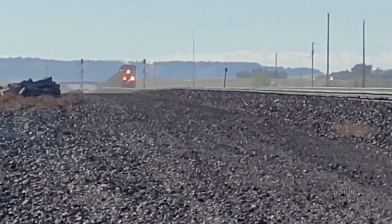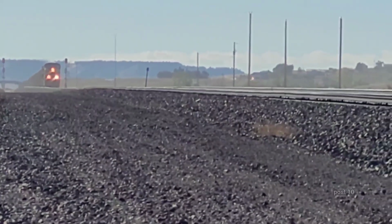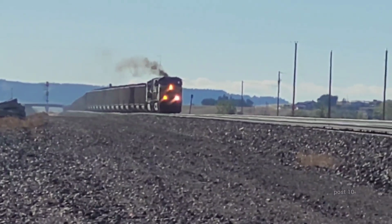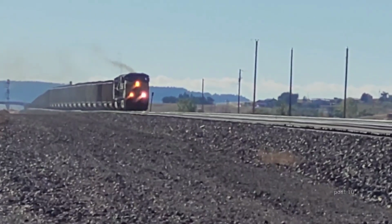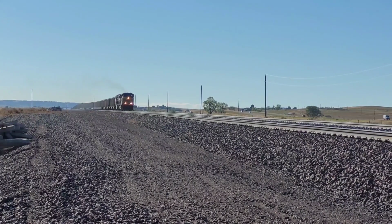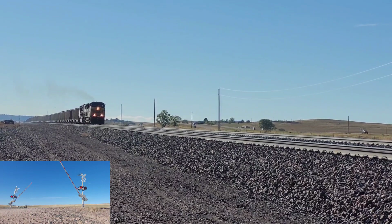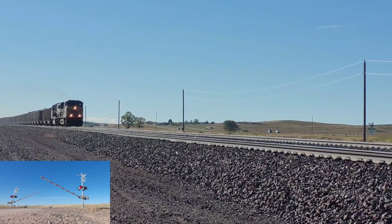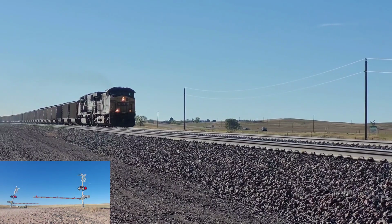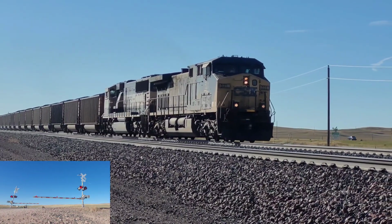It looks like that train finally started hauling again. You can see it puffing smoke out the top. It looks like this train might be on the other track. It's gaining speed fast. This one got a CSX train leading.